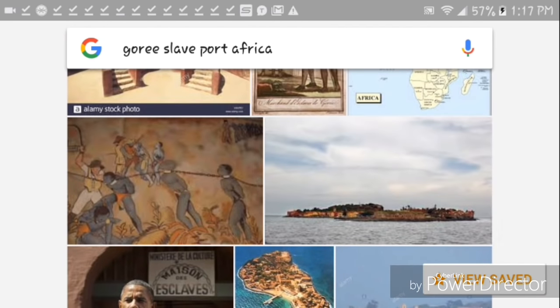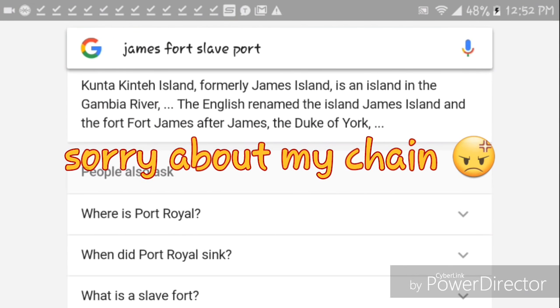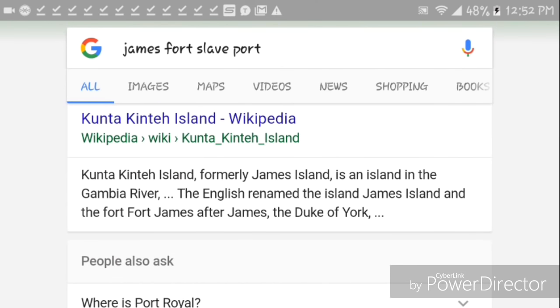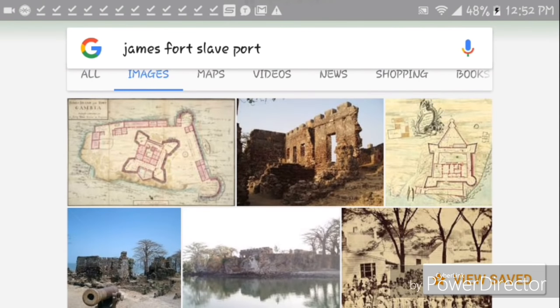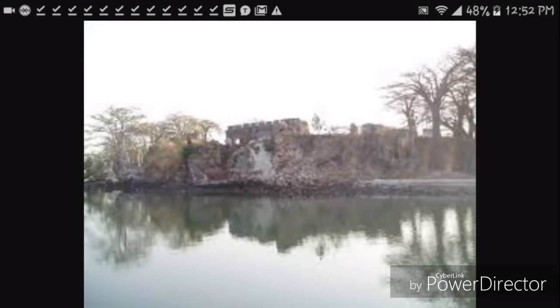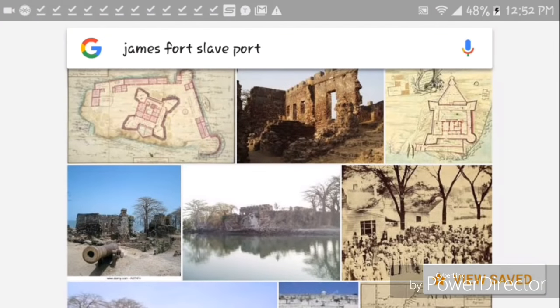But we're going to move right along to the next one down the list, which was Fort James. People call it Kunta Kinte Island or whatnot. It's a tiny little place. Supposedly it was an island set up right off the coast, and this is where they would hold the slaves before they sent them across the Atlantic. Pretty much the same story that they tell about all of them.